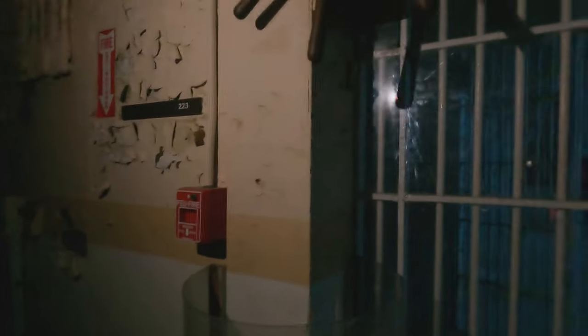Check it out. So this is one of the prison cells, guys. Oh, this is really neat, guys. So take a look at this. Looks like a ship wheel or something, but to open and close the gates here.